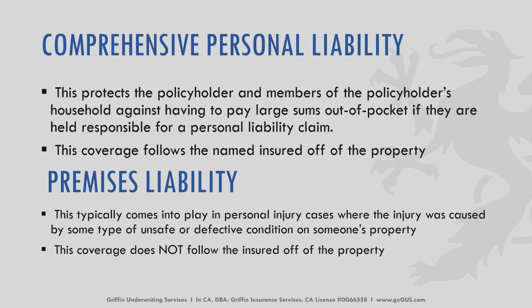When we're talking about comprehensive personal liability, what this does is it protects the policyholder as well as members of the policyholder's household against having to pay large sums out of pocket should they be held responsible for a personal liability claim. This coverage follows the name insured off of the property. I always think of the little mama duck with the baby ducks following the mama duck wherever they go. So comprehensive personal liability equals the mama duck with the baby ducks.